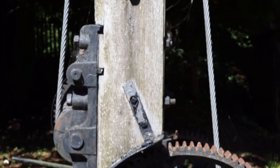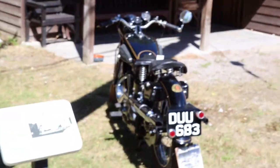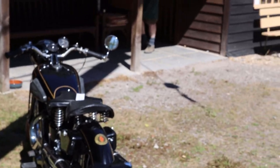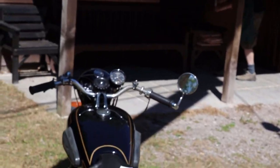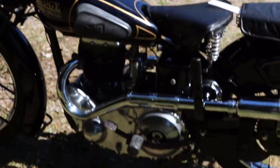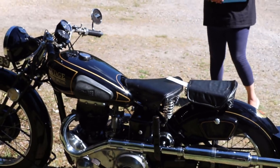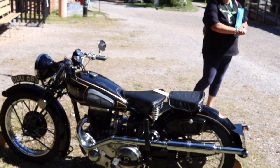I also want to show you, because I can't resist motorbikes, this beautiful motorbike here, which is lovely. It's just here. We're not allowed to touch it, but we like it a lot, don't we? It's a very nice bike. I just thought I'd share that with you. Okay, so let's carry on.